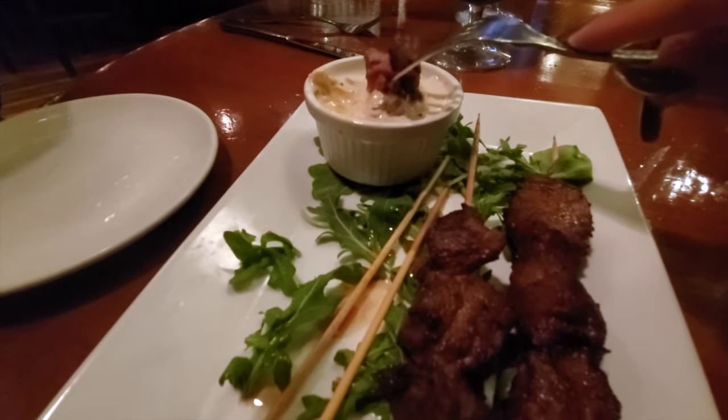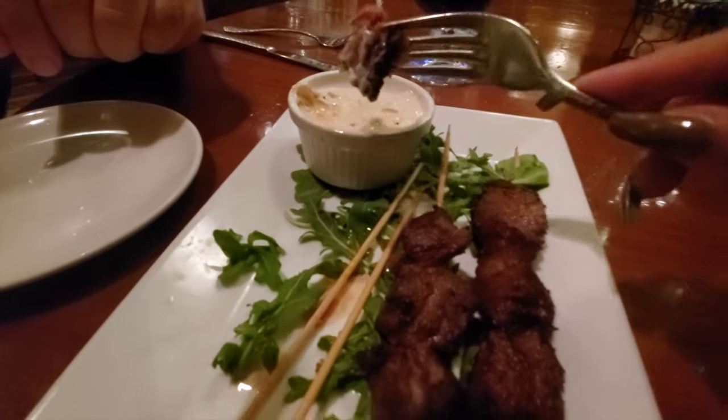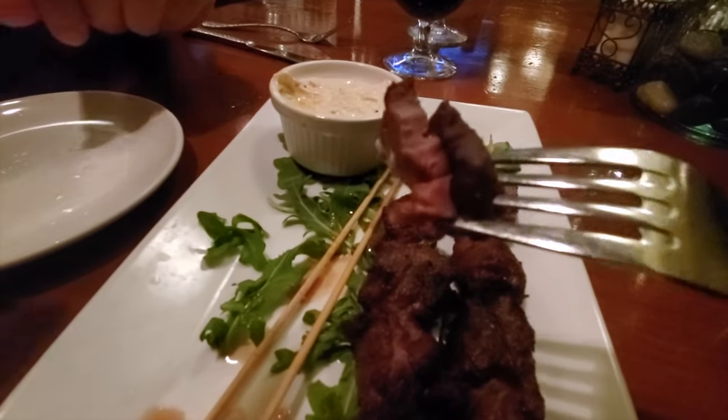So the meat itself is juicy and it comes with this sauce. And I'm gonna be honest with you, you really don't need the sauce because it's just so tender and so juicy. But the sauce gives it a nice tangy flavor.